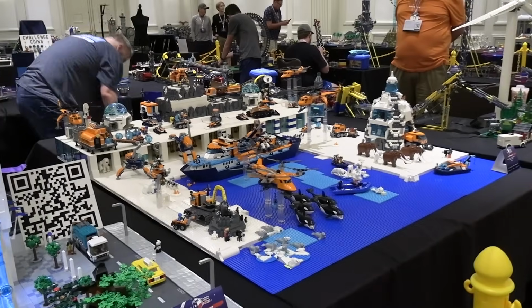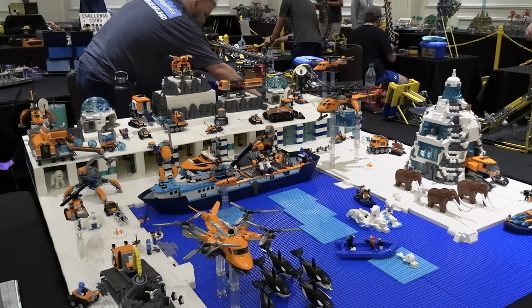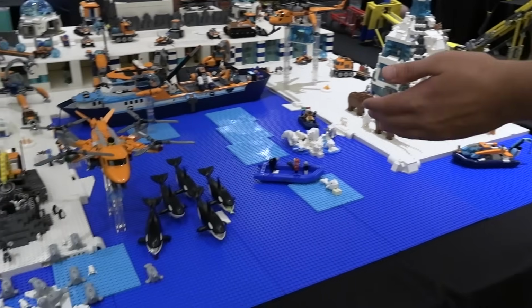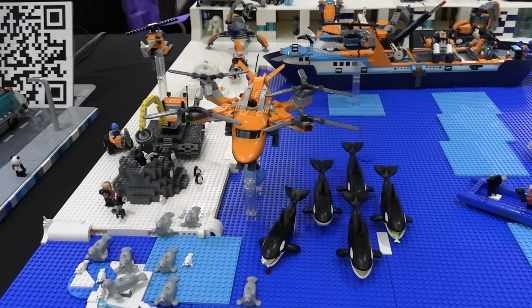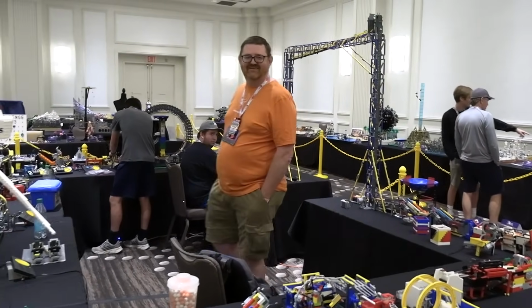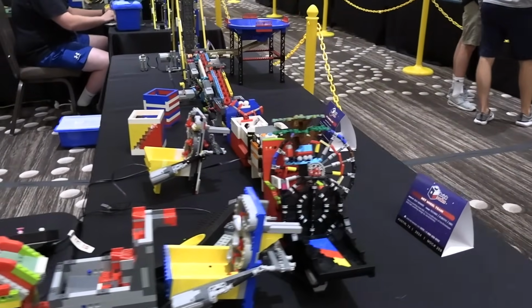Then we have Arctic World, and this is a huge ice and snow themed layout with all of the helicopters and ships going. And of course your seals and your whales, and lots of Arctic themed creatures here as well. So fun to see that. And of course, GBC, we have to have represented here, not running right now, but we will definitely return when this is running in all of its glory.